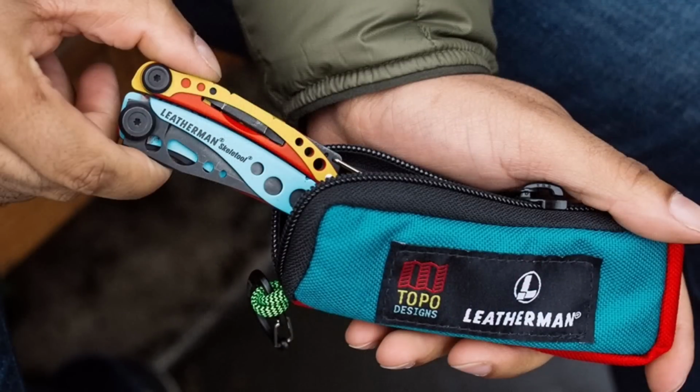And that brings up a brand new release that we just had a couple of days ago by Leatherman. And this is kind of what I expected because everyone was so excited thinking it was a new multi-tool. We have a clown car, I mean a multicolor Topo collaboration Skeletool that no one wanted. I guess if you love your colored Skeletools, you know, here's another one for you.